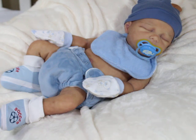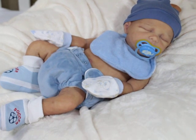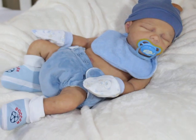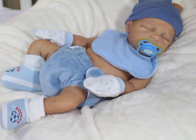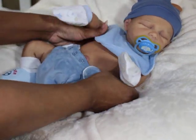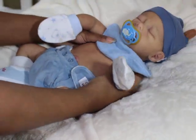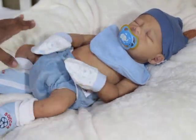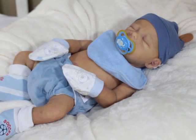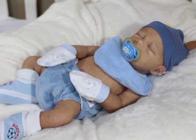Let me see what I can do. Can I get in here with these lights without messing up the lighting? Okay, let's see. All right, baby. See how his little head falls right there? Oh, I love it. Okay, let me raise the camera up a little bit higher so I can lift him.